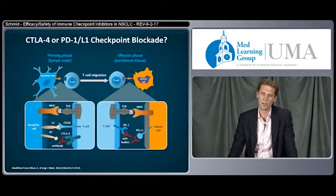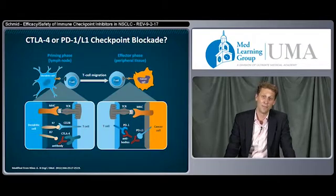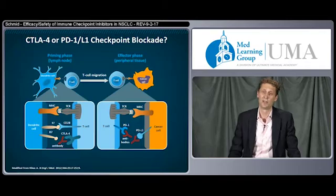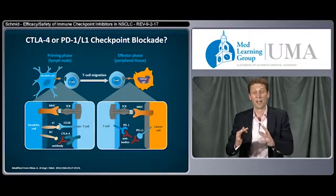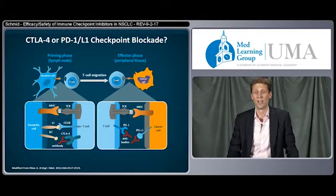Are there differences between different immune checkpoint inhibitors? There are no differences between PD-1 and PD-L1 targeting agents, but there are significant differences between CTLA-4 targeting agents and PD-1 or PD-L1 targeting agents. CTLA-4 agents are more in the priming phase and essential phase, whereas PD-L1 targeting agents are more effective in the effector phase, i.e. in the peripheral tissue.